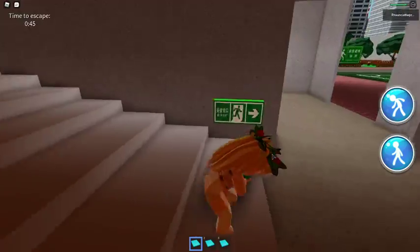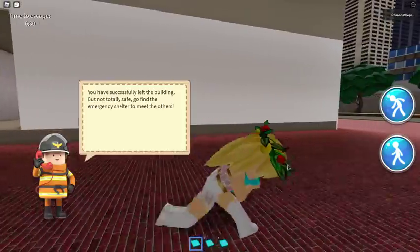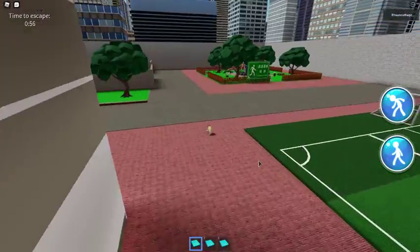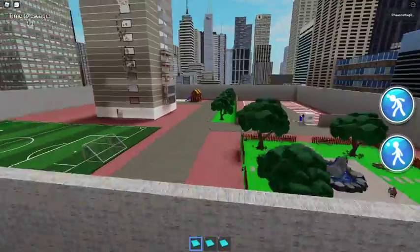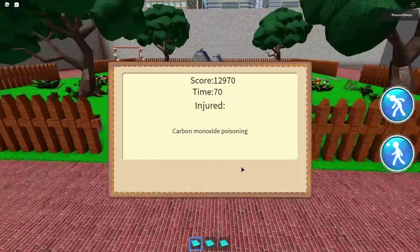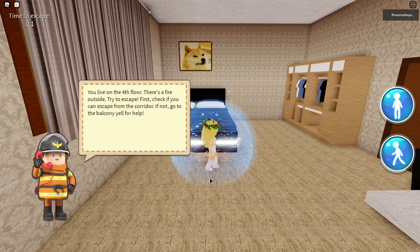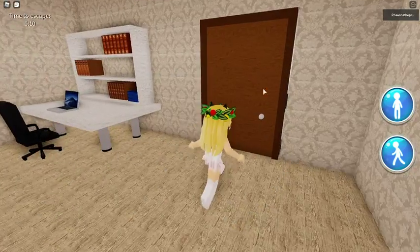Nope. Okay, so basically. Find the emergency shelter. What is emergency shelter? I'm going to hug. Carbon monoxide poisoning. Okay. You live on the fourth floor. There is fire outside. Try to escape. First, check if you can escape from the corridor. If not, go to the balcony and yell for help. Okay. So, we know what to do.